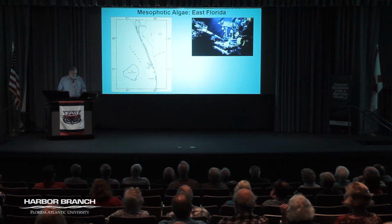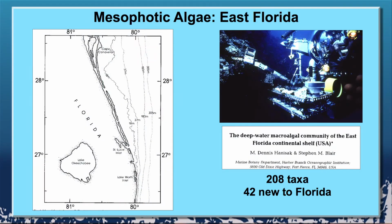So one of the first things I did was look at all the data that had been assembled, went through everything and updated the taxonomy, and found that in this one area alone, offshore here, there were about 208 species of algae, and 42 of them, or 20%, had never been reported before from Florida. So this gave me an idea that yes, there's a lot of unknown biodiversity right here on our doorsteps. And a lot of us over the years were fortunate to be able to use that submersible.